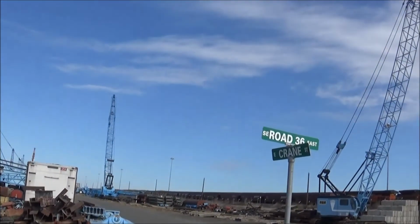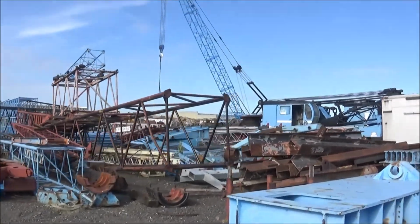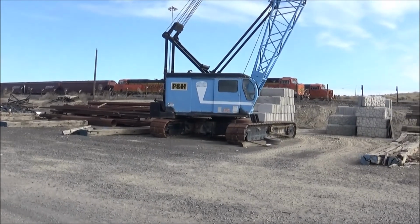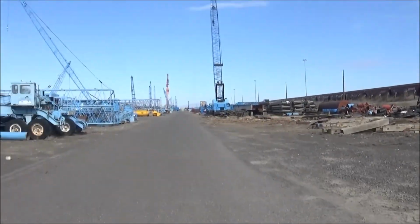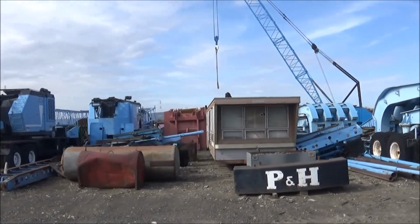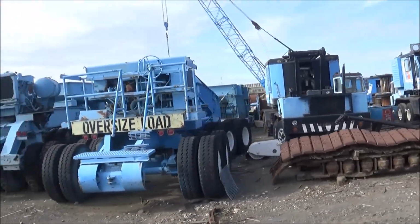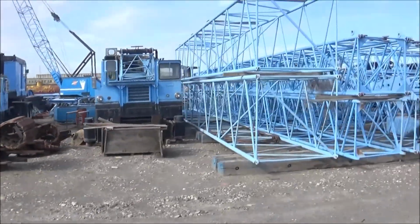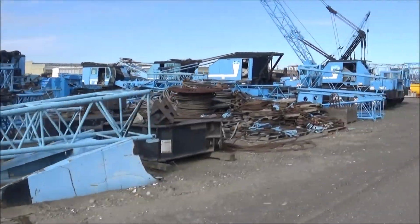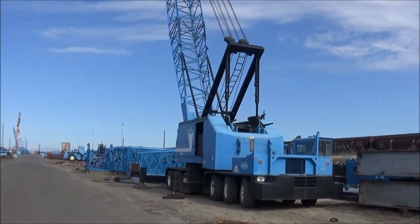Some kind of a barge. Look at that, Crane Road and Road 36. Some big pieces of steel they just don't know quite what to do with. Crane Road. So this is an official, like, public road. Got a trailer, oversized. Lots of, yeah, this is for the cranes so they can extend out. No doubt. Tall cranes.